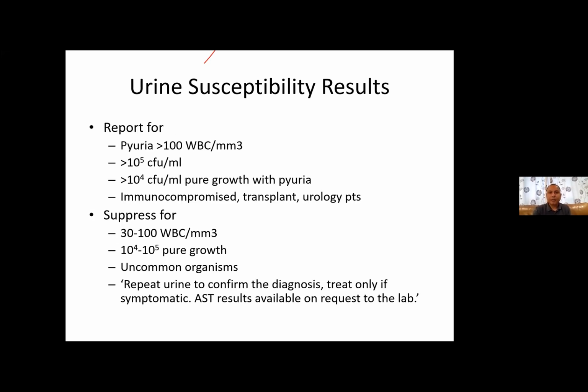And we put a comment. So what we report is, if pyuria is more than 100, then we'll say pyuria present. If colony count is more than 10 to the power of 4, we report. If more than 10 to the power of 4 and pure growth and with pyuria, we report. Now, exceptions are immunocompromised patients, transplant patients, because their cell count may be obviously low because of underlying immunosuppression, or complex urology patients because they will have mitrofanoff, artificial urethra, bladder washout, and so on, or suprapubic catheter urine. In those cases, we would report whatever we've grown. But in other cases, we would use the criteria above.